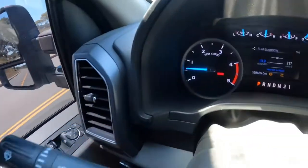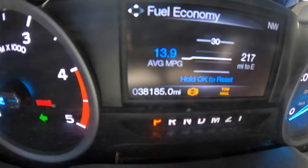I've had it for approximately, I wanna say, 7 months, and I have this many miles on it. Let's check it out. So I have 38,185 on it. Had it for 7 months. It is a work truck. It is mainly highway miles, but it is what it is. It's meant for a work truck for us. That's why we bought it. All right, guys, I'm gonna hit the dump and then catch you guys later.